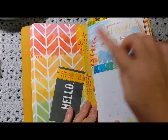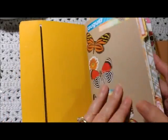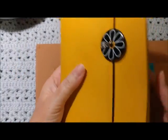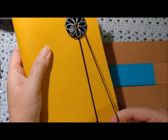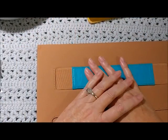I have another week to figure out what I want to do with that. So that is for next month. And I'm just storing it in there until I'm ready to put it in my book. So that is what I am doing for One Book July.